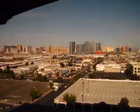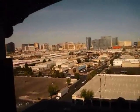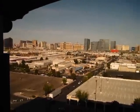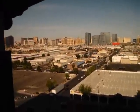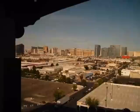And we went to Mon Ami Gabi, which is a fantastic French restaurant on the strip. We ate escargot and French onion soup and drank beer, and it was wonderful. It was a beautiful day, a perfect day for eating on the patio. So far today has been great.